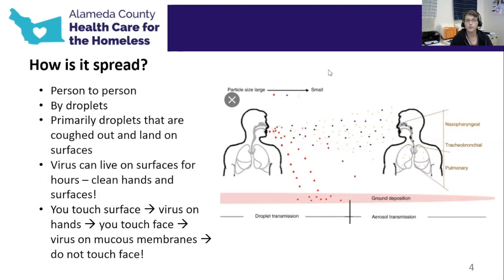Droplets are actually bigger than aerosols. You can see here on the bottom of the slide, droplets travel only about half this distance, whereas aerosols are smaller particles and they travel farther. And this is really how one person transmits it to another. Measles is aerosol for sure, and that is very easily spread through aerosols.